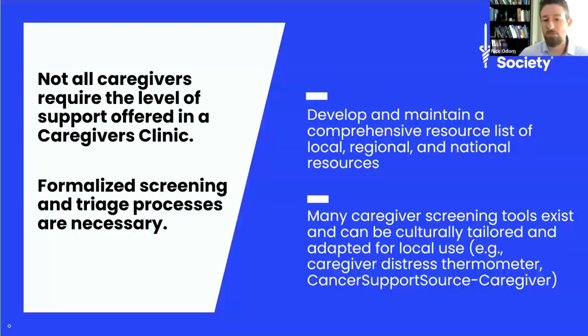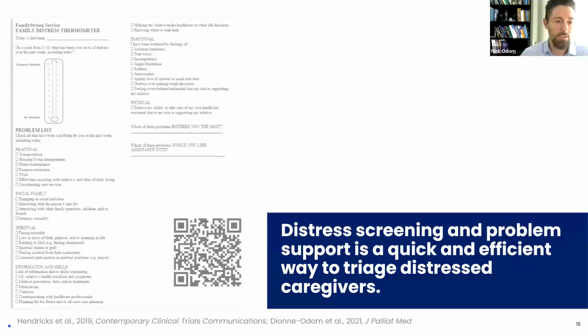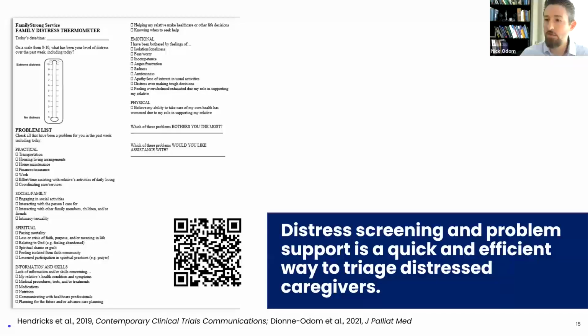It's good to find a screening tool that you feel you can best incorporate into your workflow in a way that's seamless and works well with people, without feeling like it's adding a whole other layer of assessment burden to clinicians or staff. So distress screening and problem support is a quick and efficient way to triage distressed caregivers. Let me show an example that we here at UAB have been using in our cancer center.